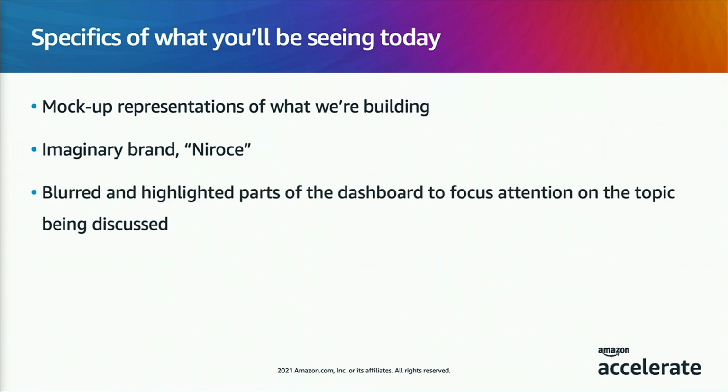These dashboards have a lot of data in them. As we walk through them today, we'll intentionally blur some parts of the dashboard and highlight others. This is just to focus your attention. Don't worry, we'll eventually show the full experience of each dashboard.